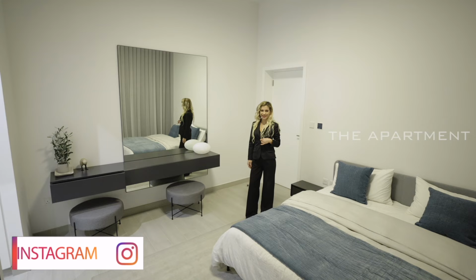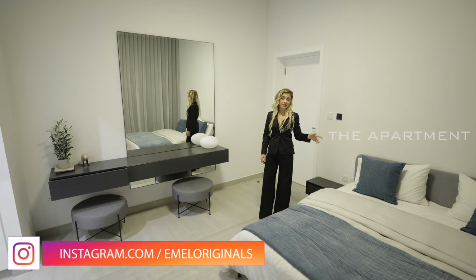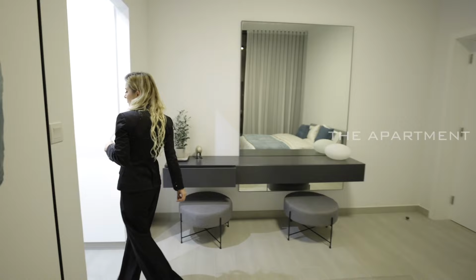We have the same layout, same modern design in here. Our bed is in the center. Here's our vanity and a desk. As we walk in, here's our built-in.